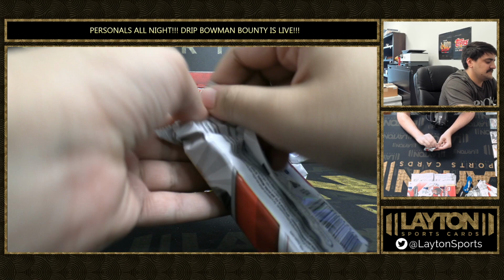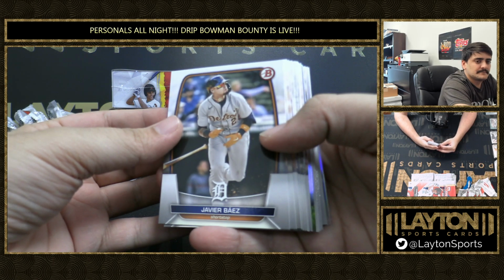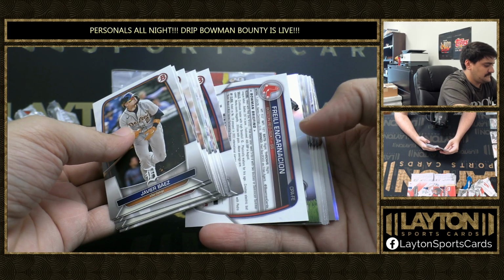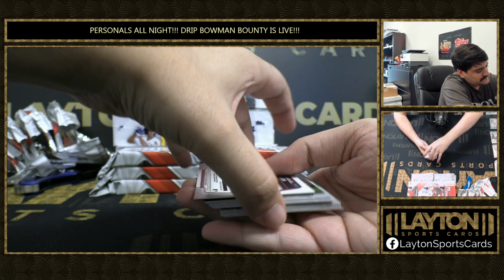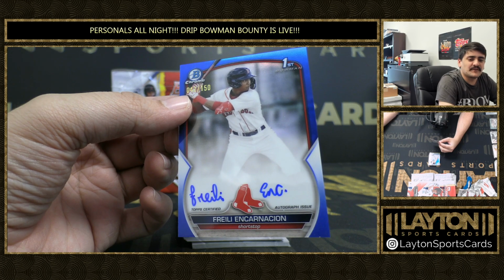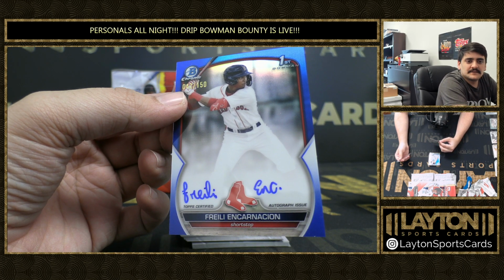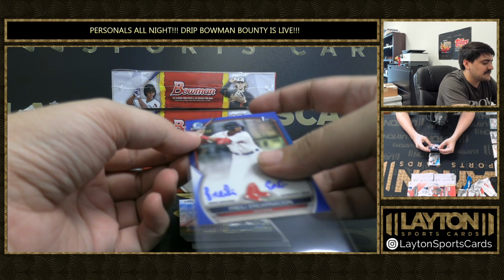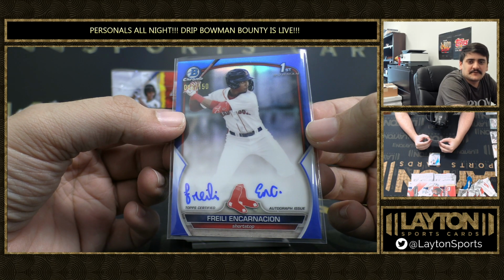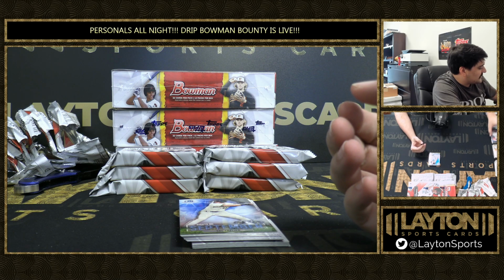All right, Jeffery. Come on now. Let's see what we got. Looks like our second auto is a blue auto, but also for the Red Sox, it is Fraley Encarnacion. Nice hit there on the true blue auto to 150. I like how he signed on both sides of the Sox. Definitely unique. Two autos, two Red Sox for you, Jeffrey.